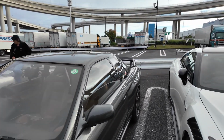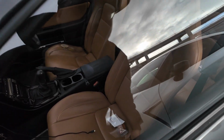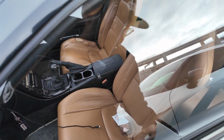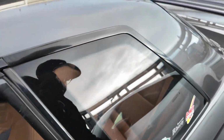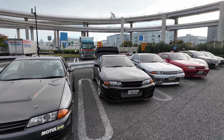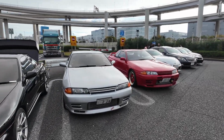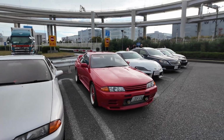Dude, look at this interior. You guys see that? Dude, I hate being basic, but GT-Rs are truly like one of the best cars. This guy was here the other night. This guy in the silver one.